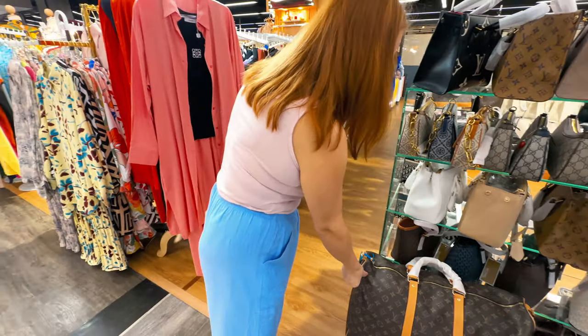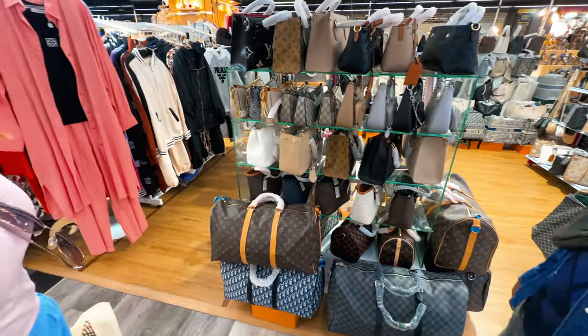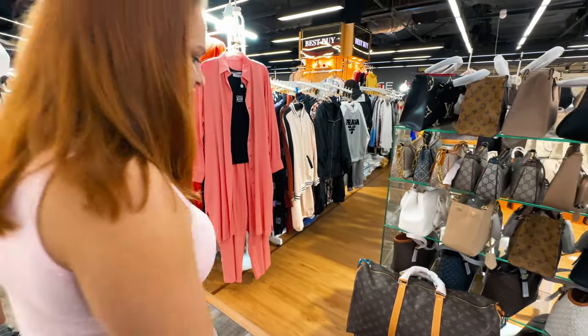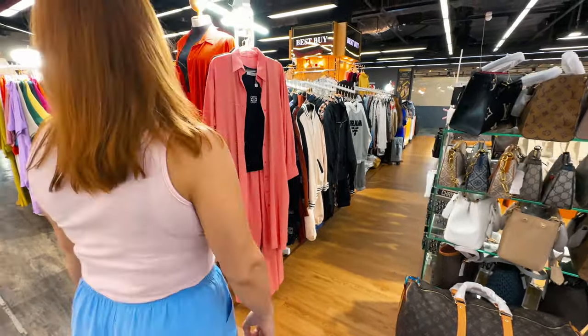It feels like I have this one, and I have this one. This one's bigger, same. If you want, I give you a discount. I just don't like the leather quality. You don't like the way it feels? No, I think it's not good. Alright. Cup and pad.